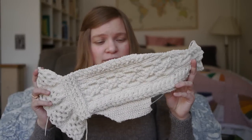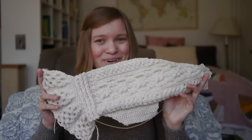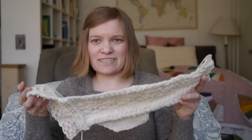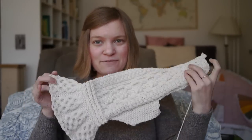I don't know if that was helpful, if I should have gone into more detail or less. Let me know. Obviously, I'm talking about this to kind of make you see that it's much easier to design your own sweater than you might think. So if you have any specific questions, I'm happy to answer them.